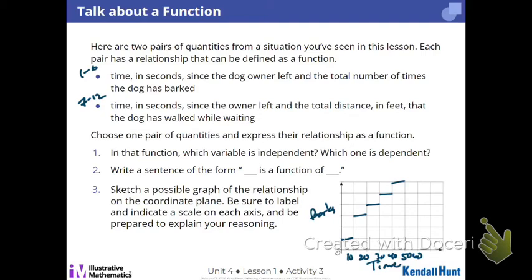Are there partial barks? No, so we can't have something like this, because that would show infinite answers. And there's not infinite answers. There's 1 bark, 2 barks, 3 barks, and so on. Another thing is, should this ever dip down again? If it's total barks? No, you can't have negative barks happening. Oh, maybe like it sucks in barks. But no negative barks, okay?